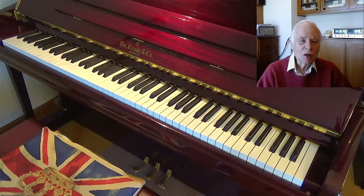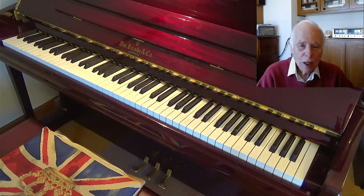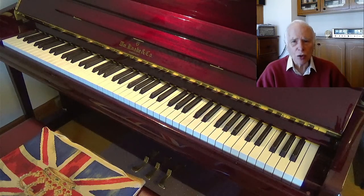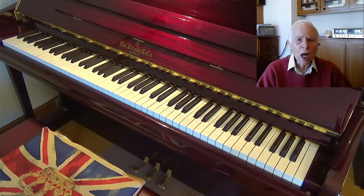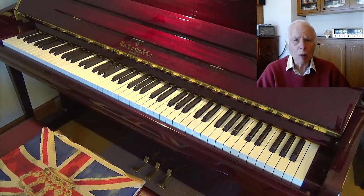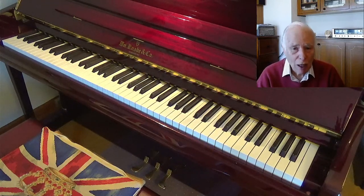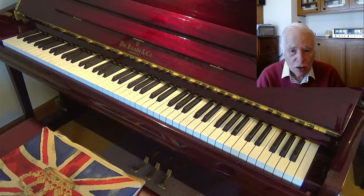Anyway, the next tune is one we all know, the Charleston. The Charleston was written in 1923 by James Johnson. It's a well-known song, and James was a well-known ragtime pianist, writing for a dance of that name at that time. So here's the Charleston.